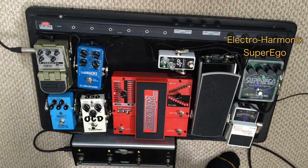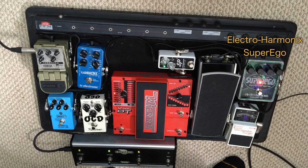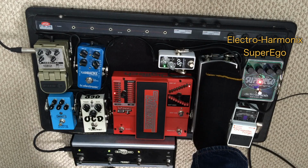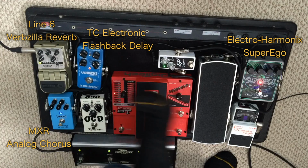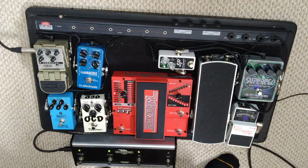And above that, this is probably the only really esoteric pedal, which is the Electro-Harmonix Synth Super Ego. I've got it linked up to the volume pedal, and it's kind of like a freeze pedal. I've just played it into the Super Ego, and that's now taken a sample of it and is holding it. You'll be able to hear it as I pull up the volume pedal here. And then I can add various different effects to it. So that's the Super Ego.